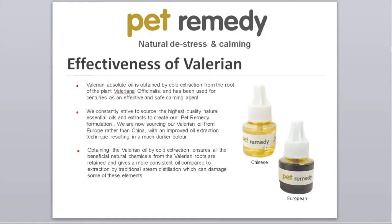Now, the effectiveness of Valerian, well, we use now a Valerian absolute oil, which is a very concentrated oil compared with essential oil. We now bring this in from Europe, and it's obtained by a cold extraction from the roots of the Valerian plant, and in particular one actual variety rather of Valerian.